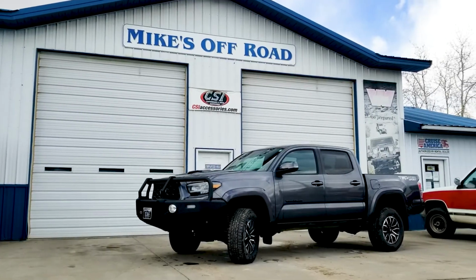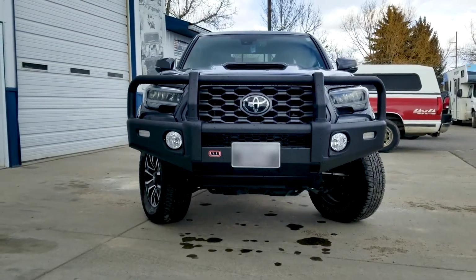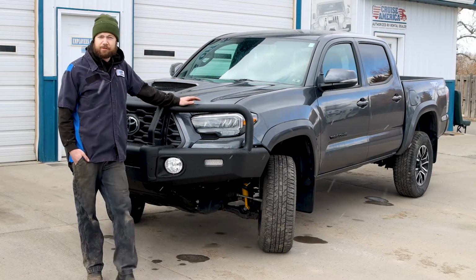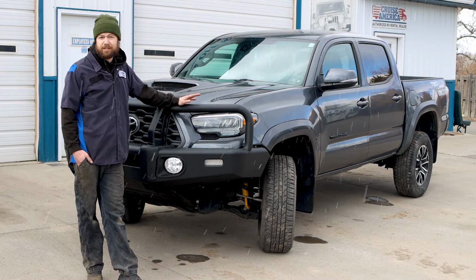In addition to giving it a lot different lines than the stock bumper, the black of the bumper looks really good with just about any colored truck that you have. And you can get bumpers for any model of truck. This is not specifically just a Toyota. So you got a Dodge, you got a Ford, you got a Chevy. We can put the front bumpers on. There's a whole bunch of different styles out there.